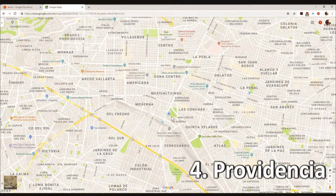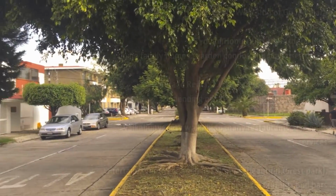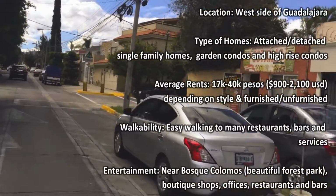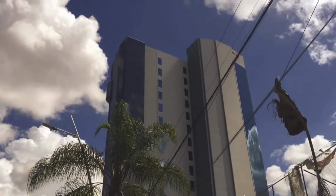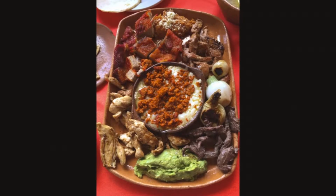Providencia, also in Guadalajara, has beautiful tree-lined walking areas and is within easy walking distance to lots of upscale restaurants, bars, boutiques, and services. It is an older colonia that is well taken care of and has beautiful high-rise condos going up for easy living. The bar scene and food are simply exceptional.